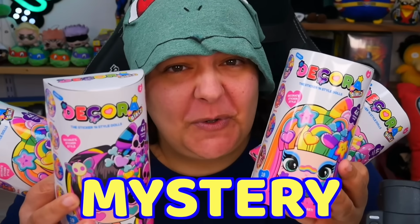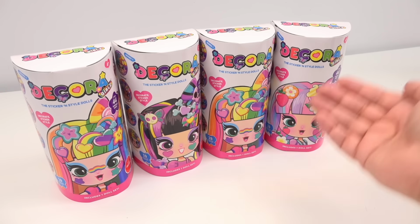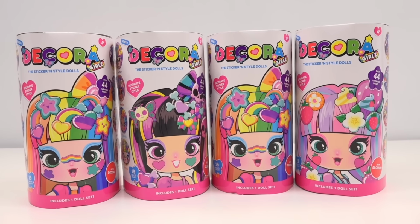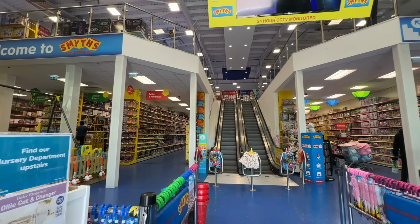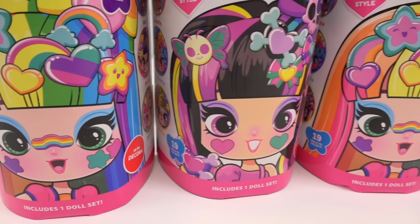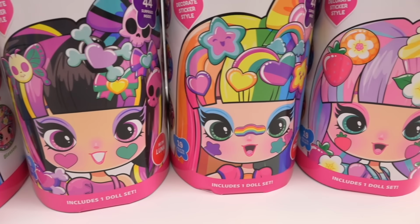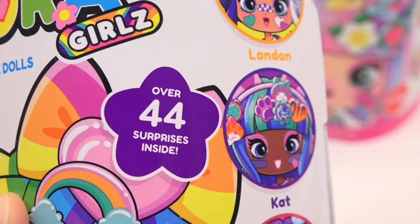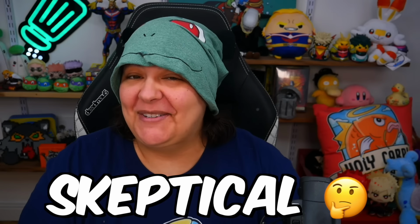This is a weird mystery box that combines both stickers and dolls. Introducing Decora Girls, the sticker and style dolls mystery box that I found on my previous trip to the UK. Now the box does say that there are 19 dolls to collect with over 44 surprises inside each one. This has me somewhat skeptical.